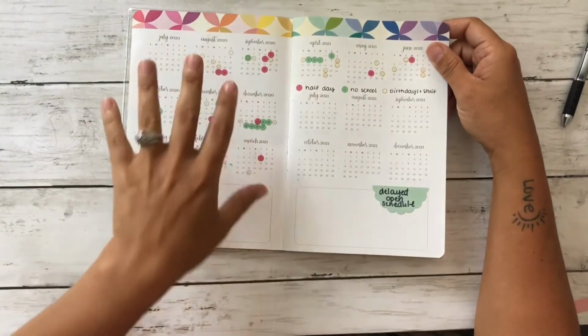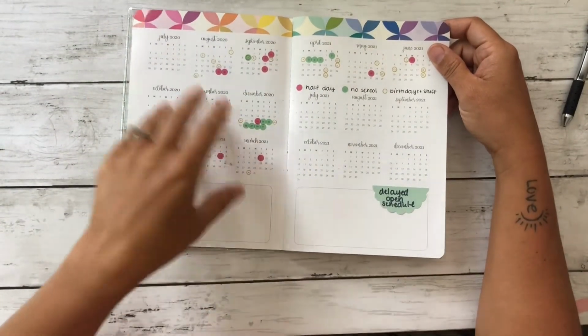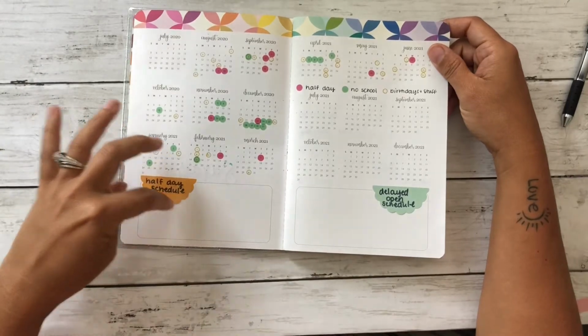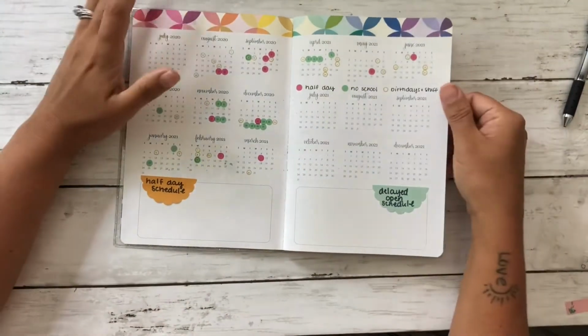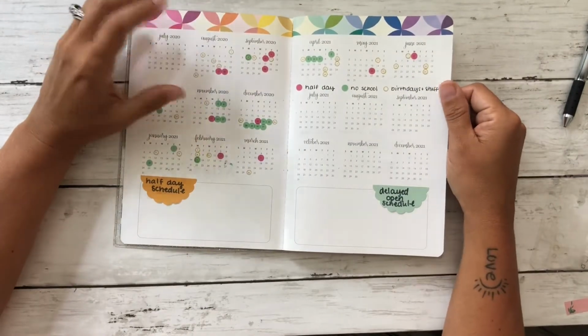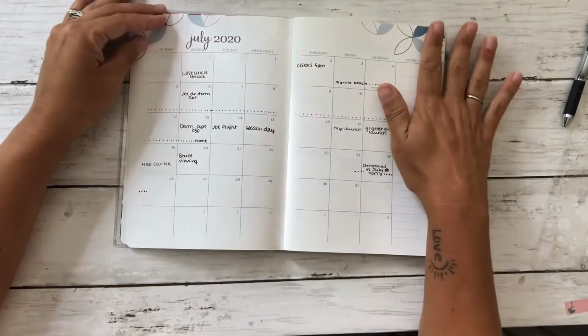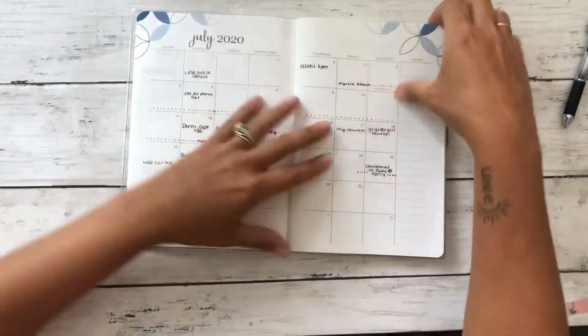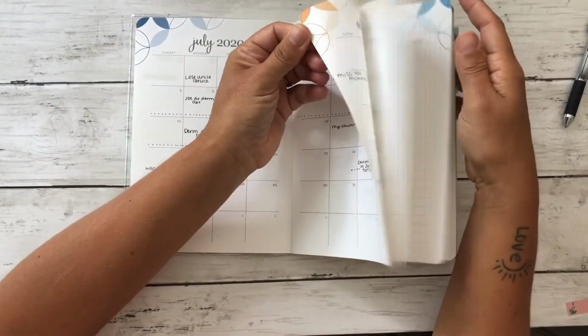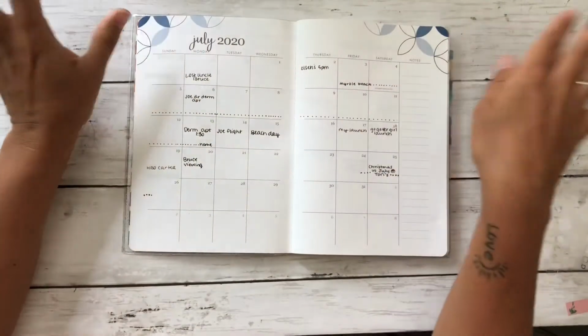Last year they were in three different schools. So that made it so that I needed to have three different half day schedules here. Awesome. So you can understand where I get a little bit confused. It goes right into the month. You have the monthly Erin Condren colors up at the top of all of them, which I think is just enough color.